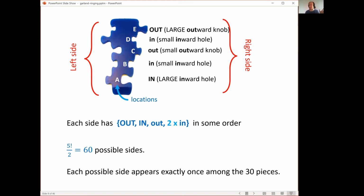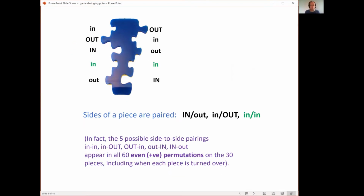And remember, there are 30 pieces. So it turns out the pieces are a complete set. You have 2 times 30 sides, and you have exactly all 60 possibilities. These are the things you would discover if you play with the puzzle, hopefully. And moreover, the 2 sides of a piece are always paired in the same way. It maybe seems slightly arbitrary, but it's not.